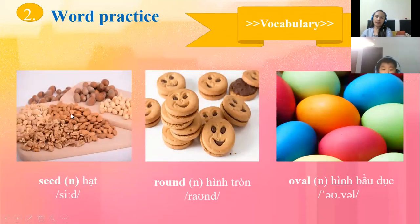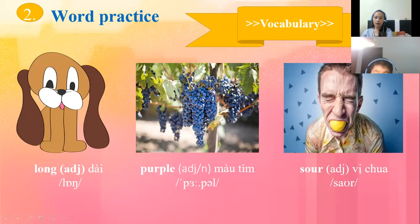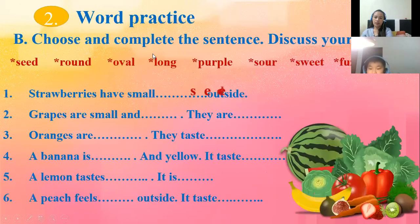Okay. Word practice. Seed, round, oval. Okay, so oval and round are shapes. Okay, next. Long, purple, sour. Sweet, fuzzy, soft. Yes. Okay, go, baby.